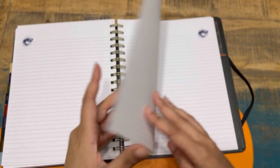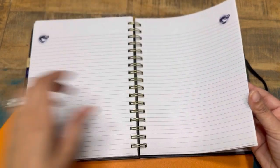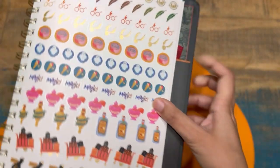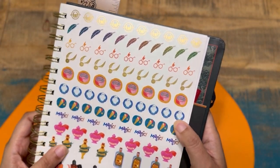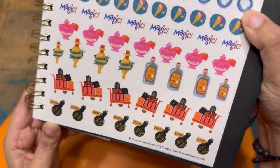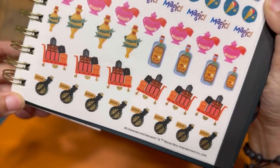All right, then you have some note pages, the lined note pages. Salem is just going on and on and on today. You have four pages of stickers. The stickers are going to come in nice and close so you can see the quality. You have some gold foiling here. These are nice, the transparent type. And also the little potion ones, and I love the little luggage.